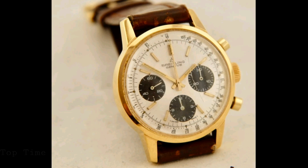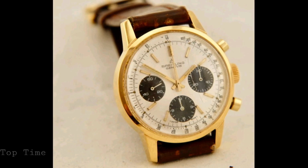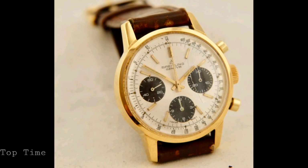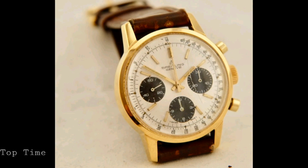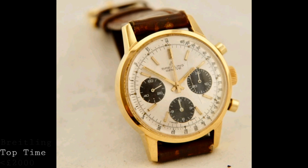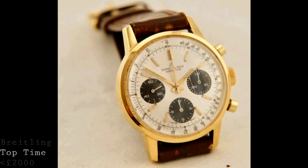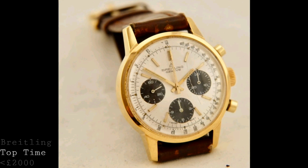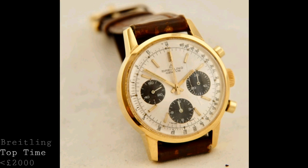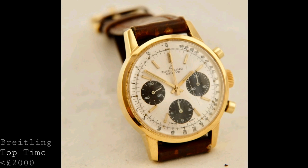Now, the next watch on this list is really a range of Breitling watches under the name of the Top Time. And the Top Time has become quite an interesting watch on the vintage market, because even in its day it was intended as a model which was less expensive than Navitimer and Chronomat models produced by Breitling. And so it used movements from Venus and Valjoux. So these were movements which weren't in-house to Breitling, but were made by other brands, but do allow this watch to be a little bit more serviceable than other contemporary Breitlings.